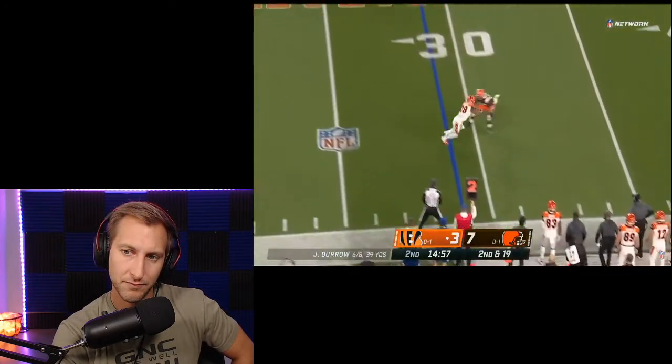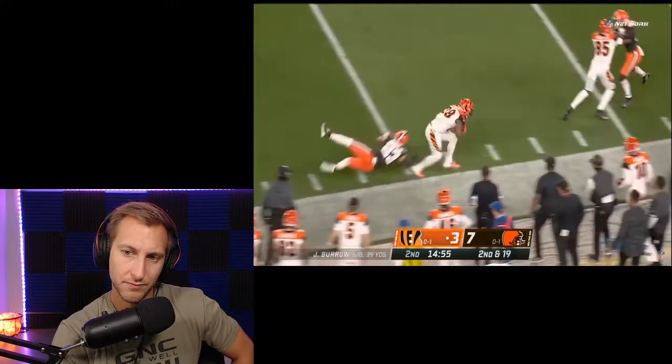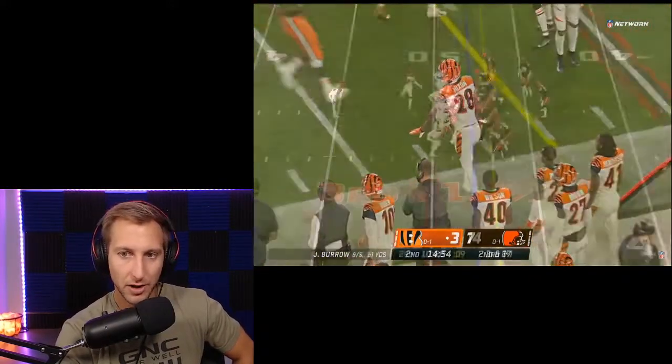Burrow, Mixon, makes one man miss. Again, pretty simple throw there, conservative.